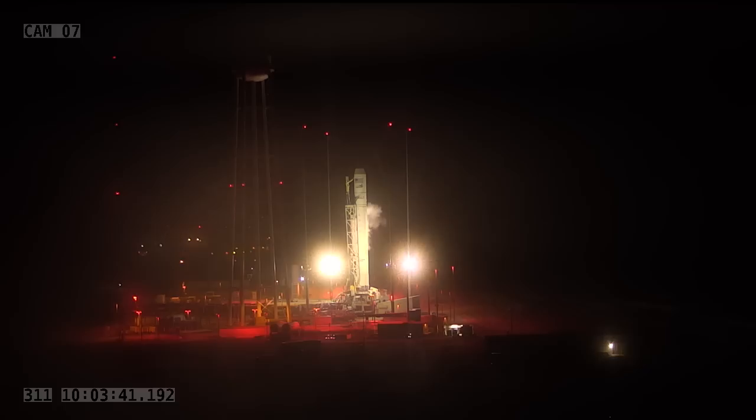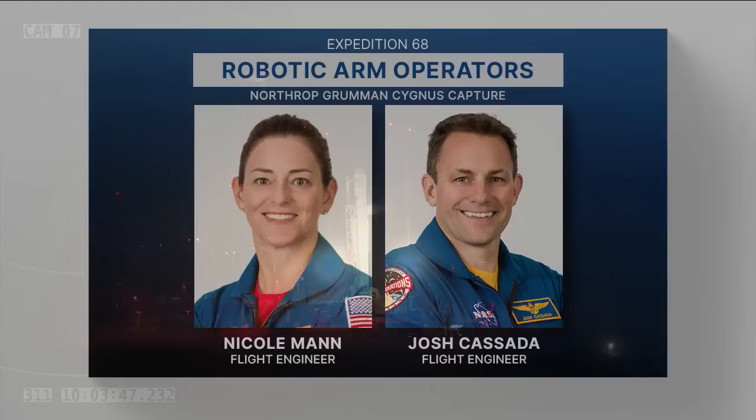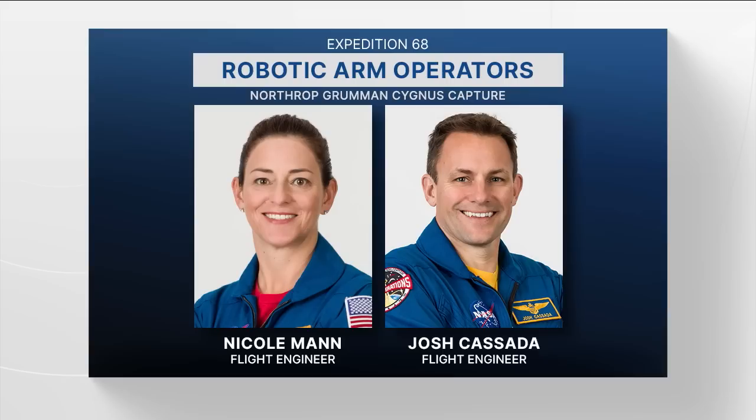Mann will use the Canadarm robotic arm to grapple Cygnus and then turn over operations to robotic specialists here in Mission Control, who will bolt it into place on the Earth-facing port of the station's Unity module.